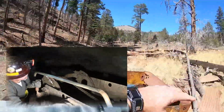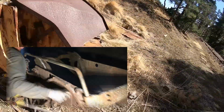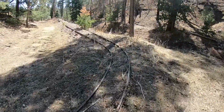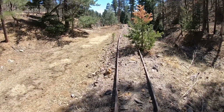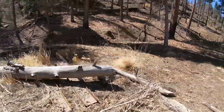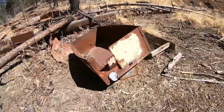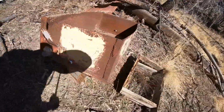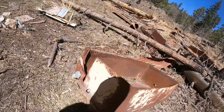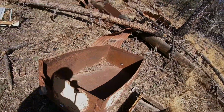So it lifts that material up, throws it in a cart. Yeah, just lifts up the material, boom, right into a cart. Look at these rails, going all the way out to where they're loading it, I guess, huh? Not sure what that was exactly. Obviously a light on there. Maybe that was some type of ore cart.